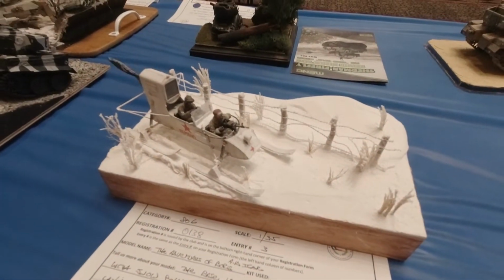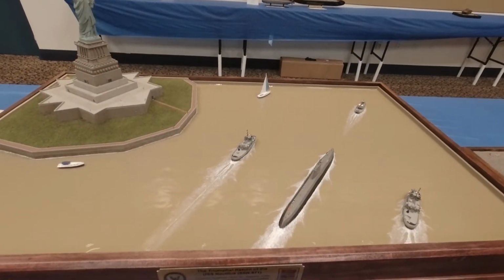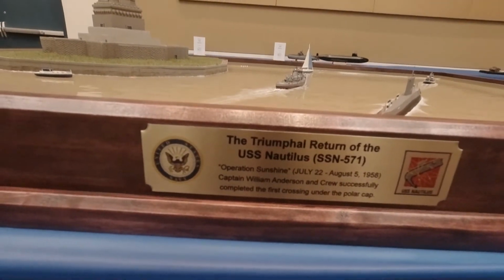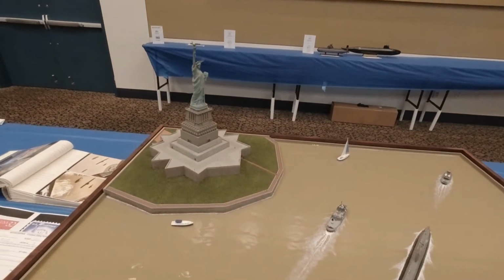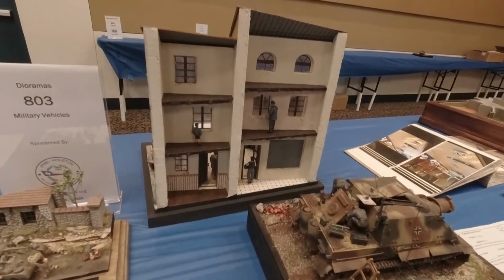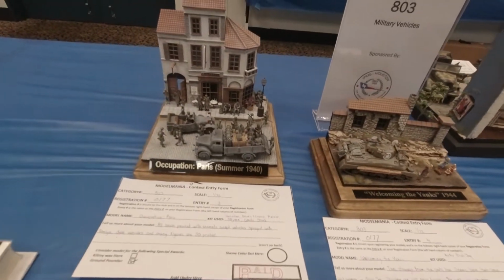Over the course of time that you've been coming to shows like Modelmania, have you seen a change in the quality of entries overall? Oh yeah. Is it by the nature of the market that's available now in terms of kits? Yeah, I think we have more tools available to us. We have more types of paints available to us. There's just a lot more for the modeler to use to build first quality, top rate models than 20 years ago.